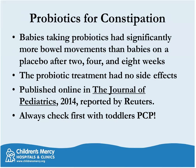There's a fascinating study that was published last year in Journal of Pediatrics on the use of probiotics for constipation. This is, of course, something that a parent or a worker would want to check with the child's primary care physician first. But in this study, babies taking probiotics had significantly more bowel movements than babies on a placebo after 2, 4, and 8 weeks. And the probiotic treatment had no side effects, or at least nothing that they could measure.